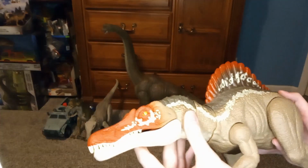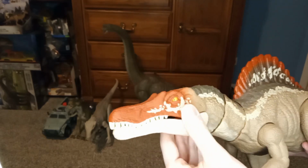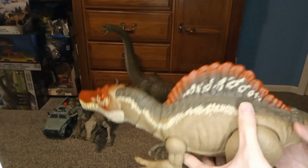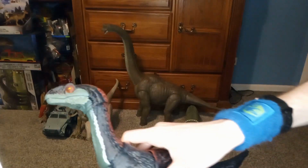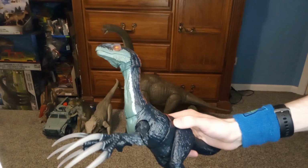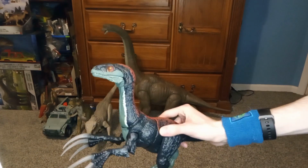Next we have the Extreme Chompin' Cretaceous Dino Escape Primal Attack Spinosaurus. Very awesome to have. Out of box. Jurassic World Dominion Therizinosaurus. One of my favorite figures to come out this past year.